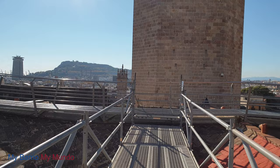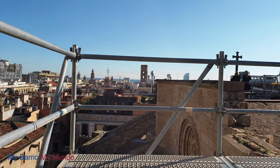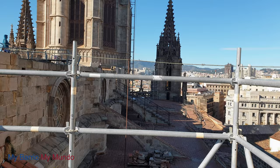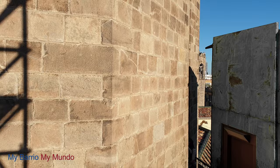Some background about the church. The cathedral was constructed from the 13th to 15th centuries, with the principal work done in the 14th century. The cloister, which we'll be seeing last, which encloses the well with the geese, was completed in 1448. In the late 19th century, the neo-Gothic façade was constructed over the nondescript exterior that was common to Catalan churches.